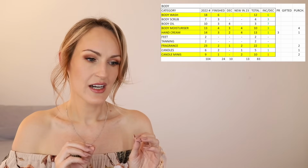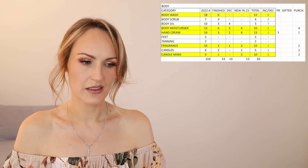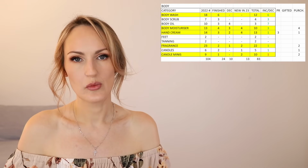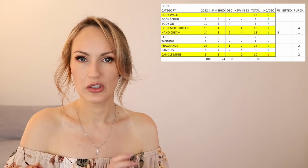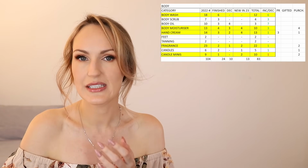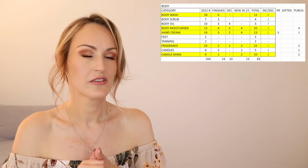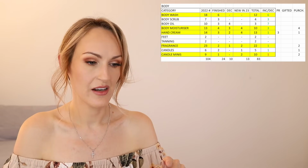Body moisturizer, I started the year with 13. I finished 4, decluttered 3. They would have been ones that I left home in Melbourne. I did have 4 new ones come into my stash this year. They were mostly gift with purchases from Black Friday and things that were in my advent calendar.